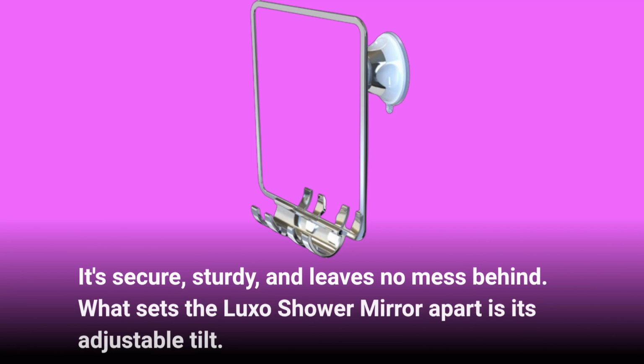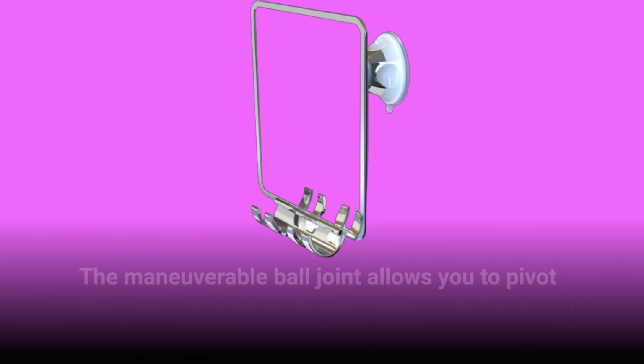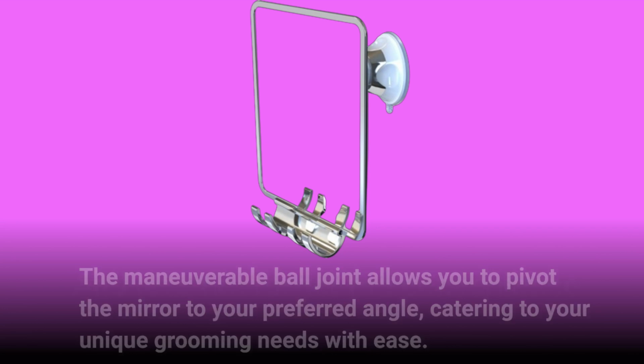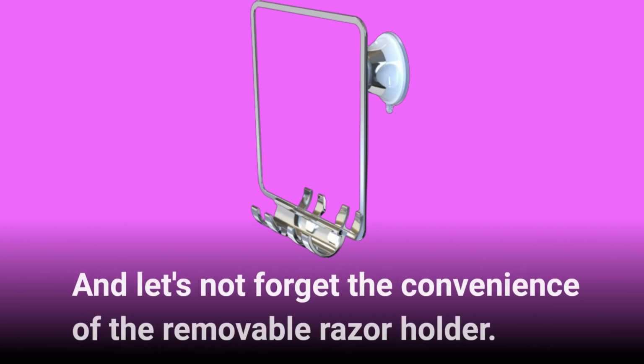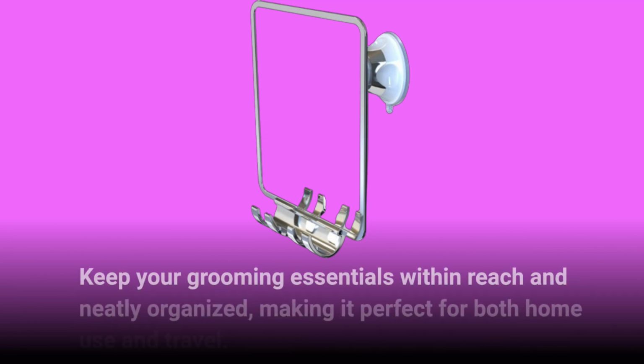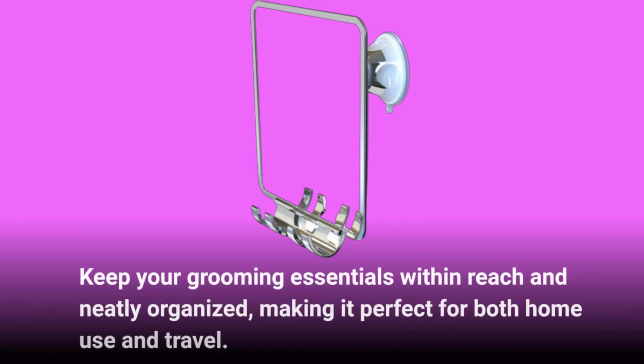What sets the Luxo shower mirror apart is its adjustable tilt. The maneuverable ball joint allows you to pivot the mirror to your preferred angle, catering to your unique grooming needs with ease. And let's not forget the convenience of the removable razor holder. Keep your grooming essentials within reach and neatly organized, making it perfect for both home use and travel.